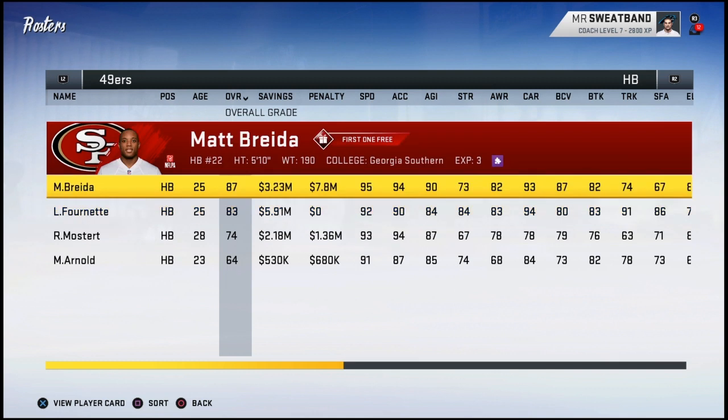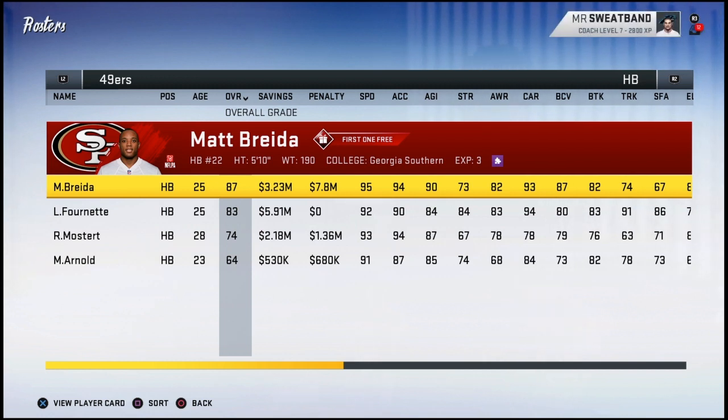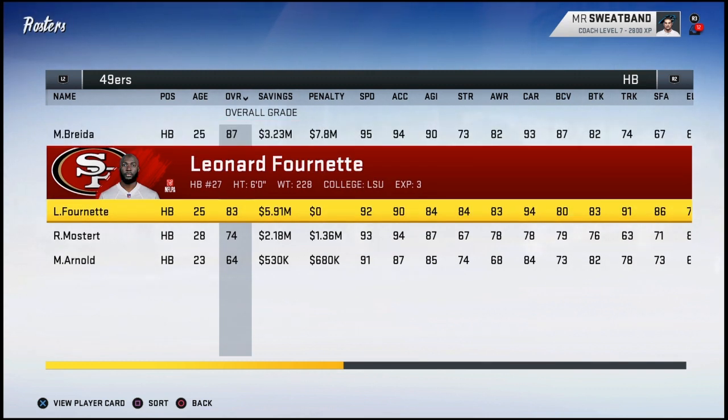They're going for a two-headed monster, obviously here, being the top running team in the league, stat wise. You got Breida. He's going to get tired. You need a number two. Fournette is that guy. He'll change up the pace. He'll come in, he'll run some people over, give Breida a rest and make that two-headed monster ridiculous.